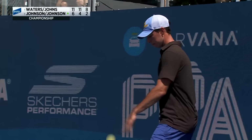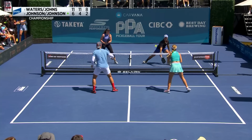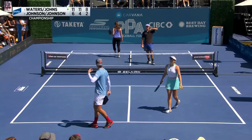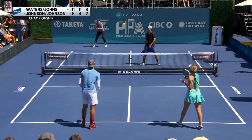Again, the lightning and the firefights going to Waters and Johns. Much higher percentage than when they played earlier this year in Arizona, and there's another one there. And you see Leigh, she fades to her right so she can get a full swing at the two-handed backhand and get it down. Just hitting through it's not good enough.